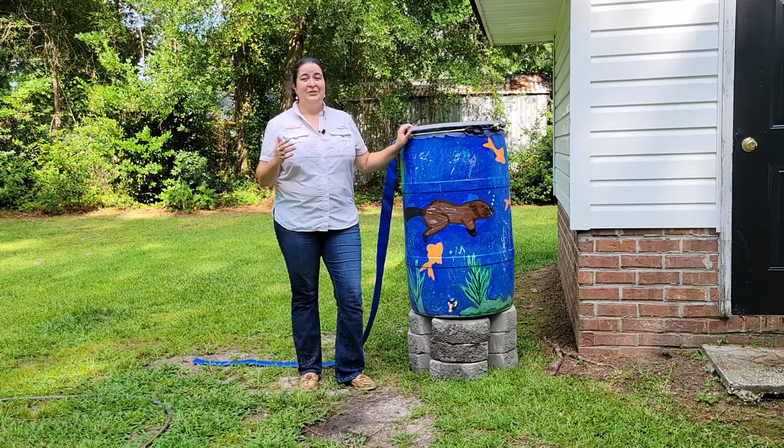Using a rain barrel is a great way to reduce the amount of runoff from your property and save a little bit of money in the summertime.